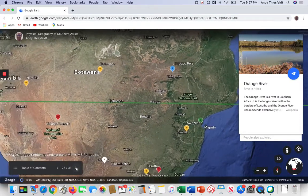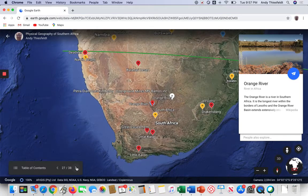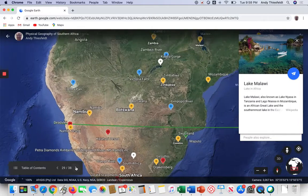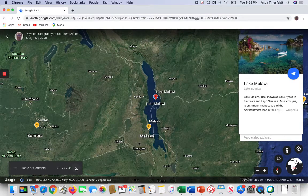So the Orange River begins in Lesotho, in that Drakensberg mountain area. And this one flows to the west, emptying into the Atlantic Ocean. There's supposed to be a photo there, but it's not showing up. Another key water feature of the region is Lake Malawi. Popular with tourists, useful for locals.